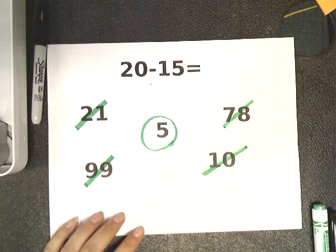I also know that it wouldn't end up being 54 or 14 or 8 because these numbers do not end in 0. When I have numbers that end in 0 both times, there's going to be a 0 in the ones place in the answer as well. Finally, I know that 0 is the correct answer because whenever I take all of something away, it's going to leave nothing left. 0 is the answer that makes sense.